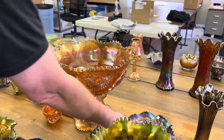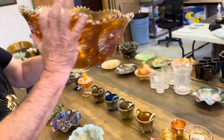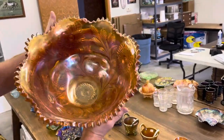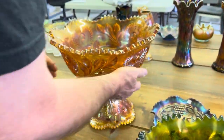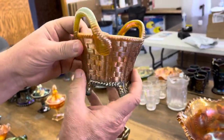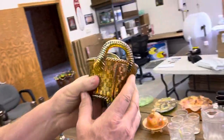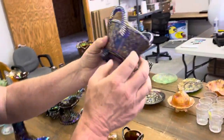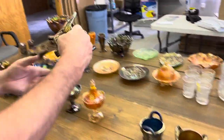One of the few pieces of Millersburg in the sale, Millersburg Hopstar and Feather punch bowl with three cups and base. Very nice. Very nice. Beautiful set. Here is a butterscotch Northwood bushel basket, aqua opal butterscotch iridescence. Here is a green one. And a blue one. And a purple one.